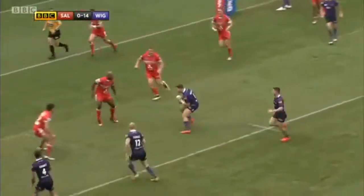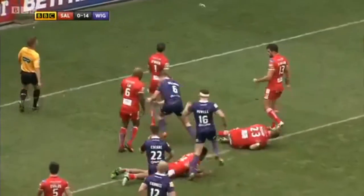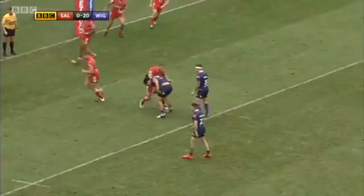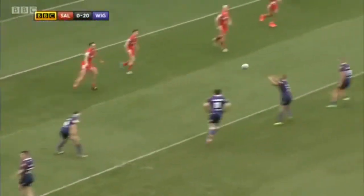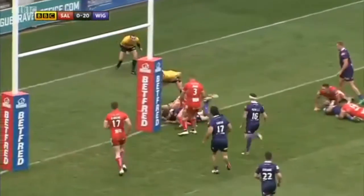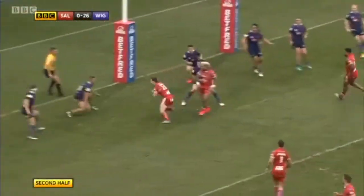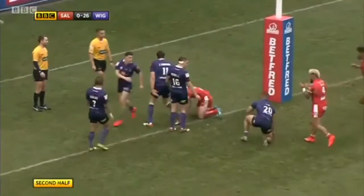It's been a dominant first half from Wigan. And George Williams dances his way through. How many more points can Wigan put on the board? Well, Joel Tompkins adds another 4. Salford looking for their first points of the game. Chris Brinning goes over and gets them.